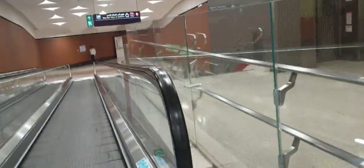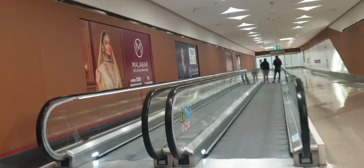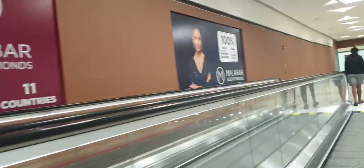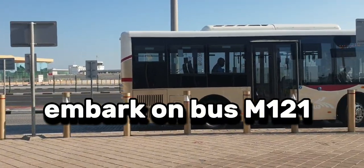Exit number 2, no? Bus 121. That bus right now is 122.